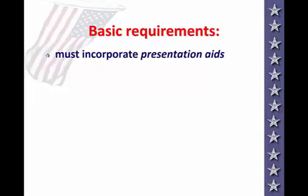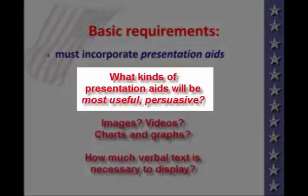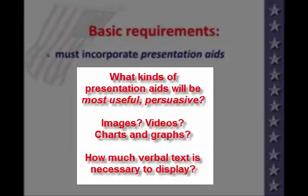Well, the speech is going to have to incorporate presentation aids. We saw some great examples of how those can work during the persuasive speech round. So the specific strategies for using these presentation aids, again, is entirely up to your group. But you should think about what's going to be most persuasive for your audience. So think about things like photographic images or video clips, uses of graphs or charts to provide statistical information. You can provide textual information through bullet points.